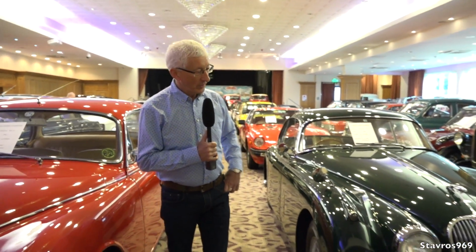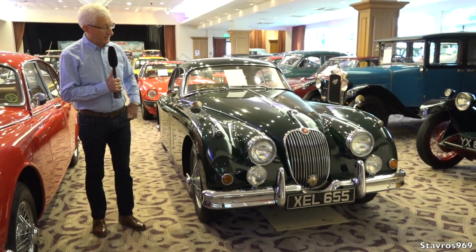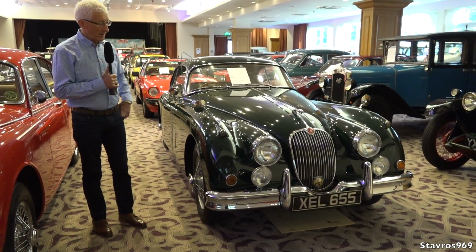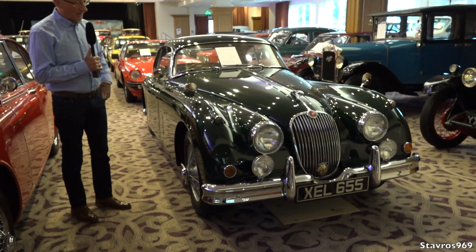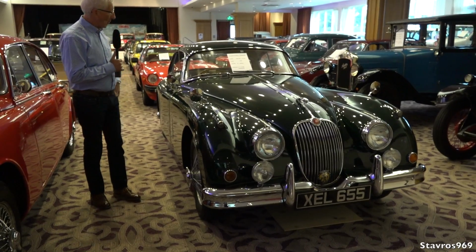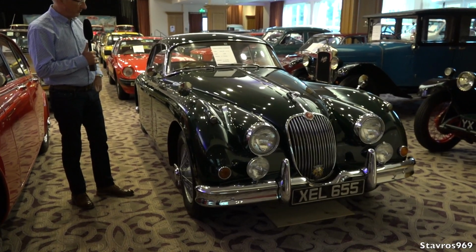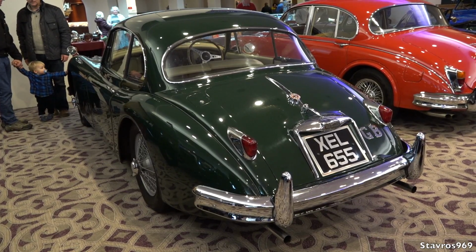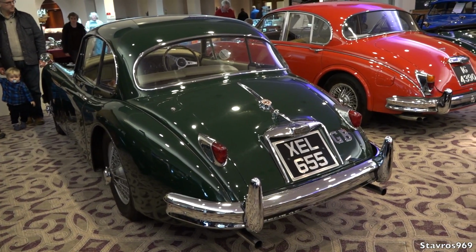So let me take you on a journey down into the ballroom, and we will look at some fine exhibits as we go. Great, Bill. Of course, I think we should start with this 1958 Jaguar XK150, in the dark green colour, which was a very popular colour in its day. This is a lovely, very valuable car, owned by a local enthusiast and restored by that person.